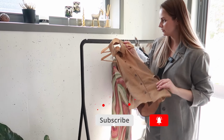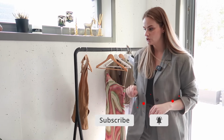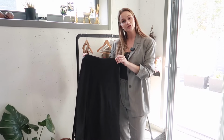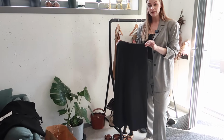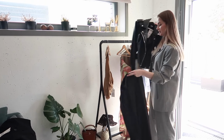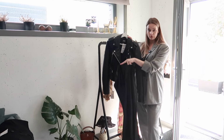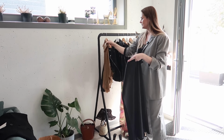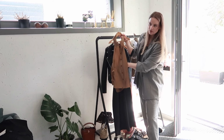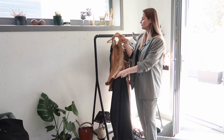So we have this beautiful top, and I was thinking to style it with this satin skirt, because last time when we did the video she wanted to try on satin skirt. So I'm thinking that we might do several looks, something a little bit edgier for like casual days, and then something a little bit smarter or more summerish depending on the shoes. We're gonna see how it looks for Ligita.